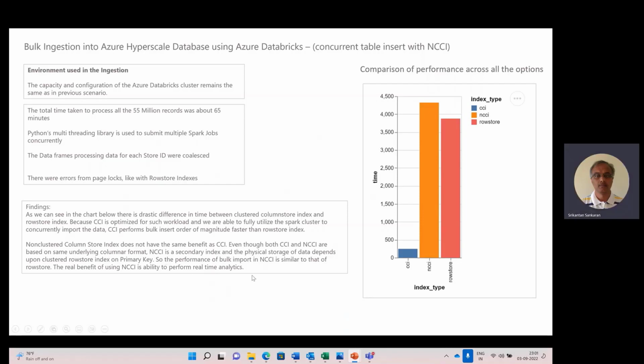So net-net, the performance of bulk import in NCCI is similar to what we experienced for the row store index as well. The only benefit with the NCCI is that once the data is inserted, we will be able to perform analytics on top of the data. I think that's the only benefit that we would derive.